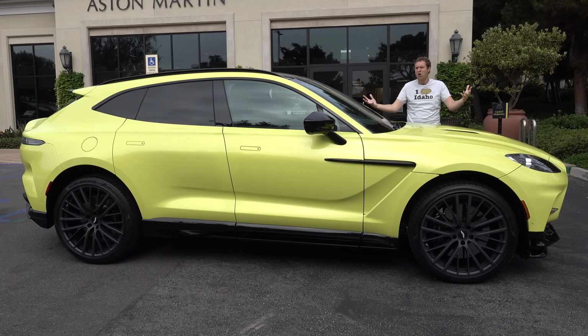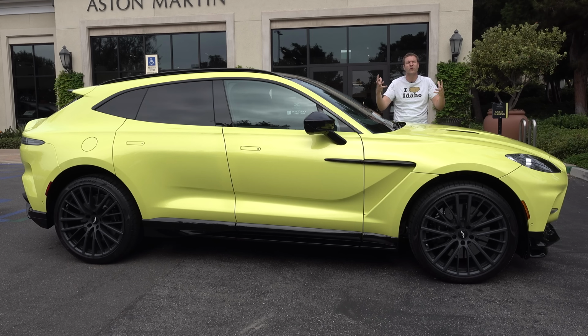And it definitely feels more special than an Urus, which is based on all these other Audis and Porsches and stuff. You know, with Aston Martin, you do feel like you're driving something more special, more distinctive, and I think that, in addition to all the performance benefits, helps. And so that's the Aston Martin DBX 707. The regular DBX is a little light on power considering the competition, but this is far more competitive in the ultra-luxury, ultra-performance SUV segment. 700 horsepower is truly amazing.